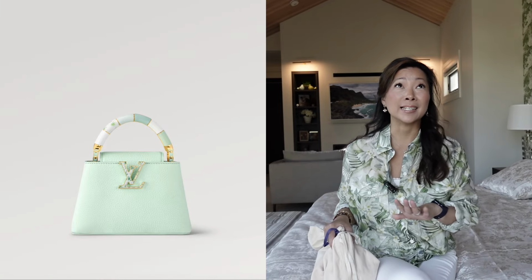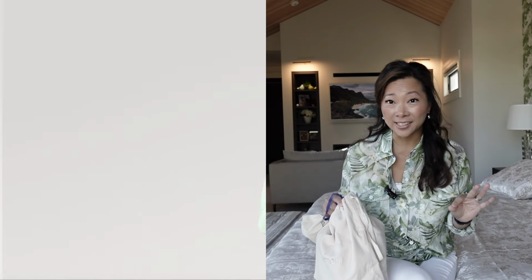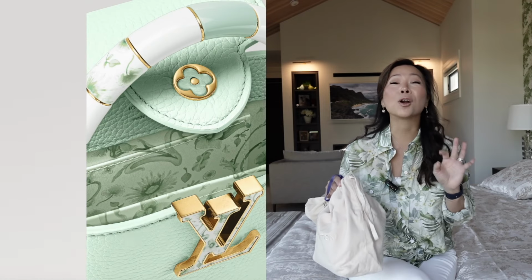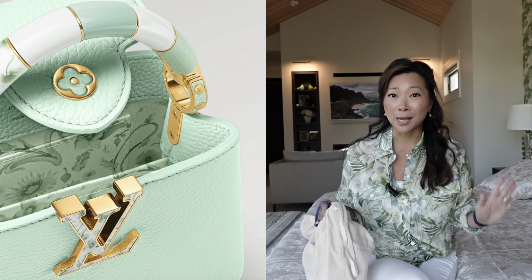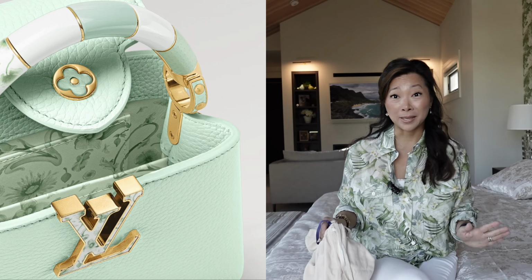So if you've been following me for a little while, then you probably know I've been obsessing over this Louis Vuitton Capucines bag. And this Capucines bag is everything. It's got a kintsugi handle, the enamel, it's just so beautiful. It's this perfect mint green color. It's in the mini size and it's just absolutely gorgeous. I can't get my hands on it. I'm obsessing over a mint green bag.